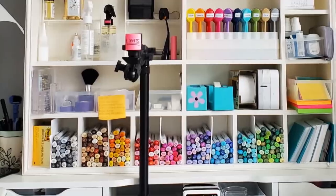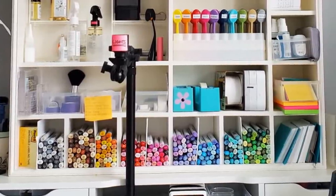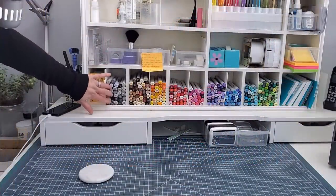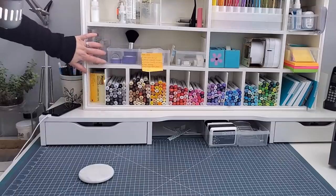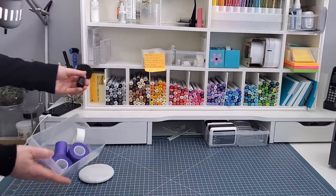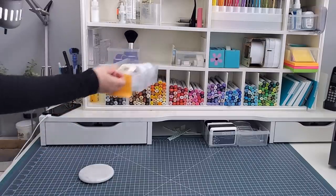Across the bottom of the cubby are all my Copics. I created extra dividers with layered up cardstock so that I can have them sorted by color families. Above that, I have more of the plastic drawers. The first one has my purple tape and the fluffy brush I use to brush extra glitter off cards before their photo shoots. The next one has 1-inch Post-it tape.